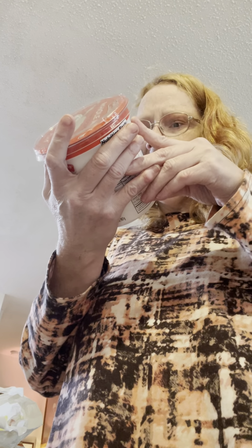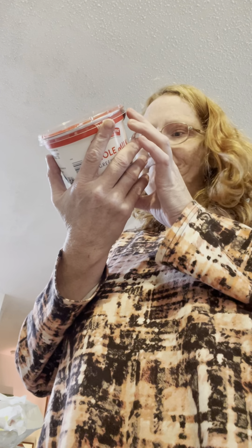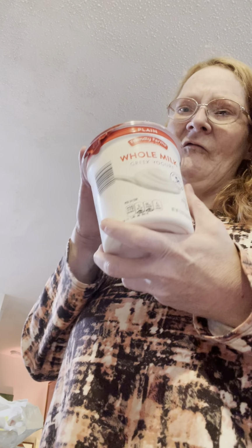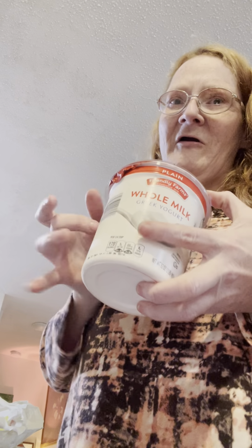This is for the baked oatmeal. It calls for 2 cups of yogurt. And this is a lot. 32 ounces or 2 pounds. But this is plain. I've got frozen strawberries to add to it. I wanted to see how that would taste as well. So I decided to get, I've never had the whole milk Greek yogurt before. So I wanted to see if I would like it, if that's something I would enjoy.